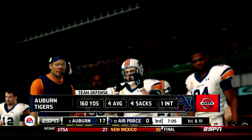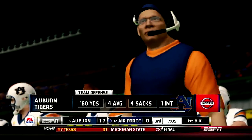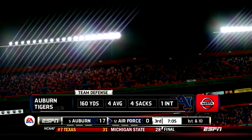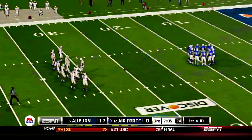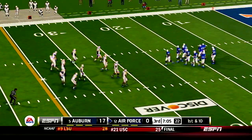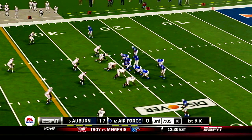The Tigers continue to get it done on the defensive side of the football, Kirk. Yeah, they've done a good job of building this lead and are determined to protect it. Let's see if they can hold on for the rest of the way. There's got to be some sense of urgency to this offense right now. They don't have the luxury of wasting drives if they want to get back in the game.